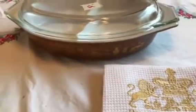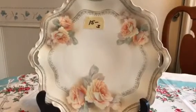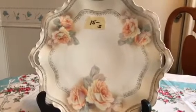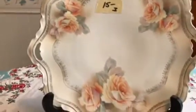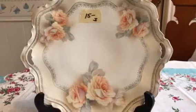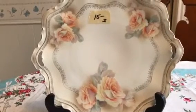The last thing I got was some RS Prussia at an estate sale. This was down in a very expensive part of my city, and I looked up the house on Zillow, and even without being remodeled, it was $1.06 million, so very expensive. They were very erratic in their pricing. I mean, this RS Prussia cake plate with the yellow roses, it's very simple. It's probably from about 1915 to 1925. It was $15, but there were other cake plates that were, you know, $65, $75, and I could not understand their pricing rationale at all.